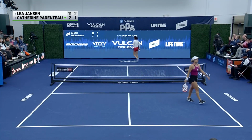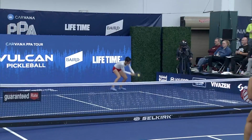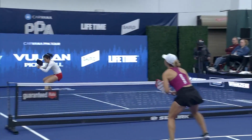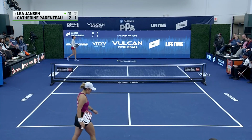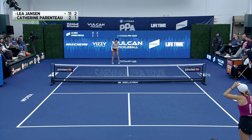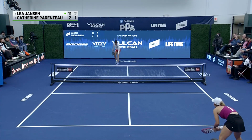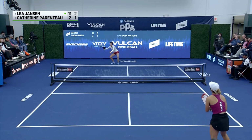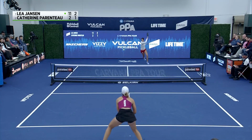And the continuance from Leah Jansen. I thought Catherine Parenteau had a good look in terms of some of those backhands and getting to the kitchen line. And that's the difference now. Leah used to be down a rung on the two-handed backhand, being able to curl that over there, trust herself, trust that paddle, has confidence, and that is a game changer when she's starting to win these backhand battles, because she already knows she's the better volleyer here.